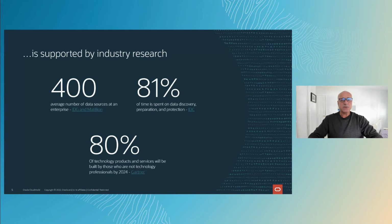Now, our customer concerns are further validated by numerous industry analysts and observers. For example, IDG finds that on average, most companies have over 400 data sources. So yeah, integrating this number of data sources is indeed very complicated. IDC estimates that 81% of all time spent building analytics is devoted to things like discovery, data prep, security. All of that's necessary before any insights can be gleaned from the data. And lastly, Gartner estimates that by 2024, a full 80% of technology-based products and services will be built by non-IT professionals. So this further indicates self-service and domain expertise is truly the way of the future.